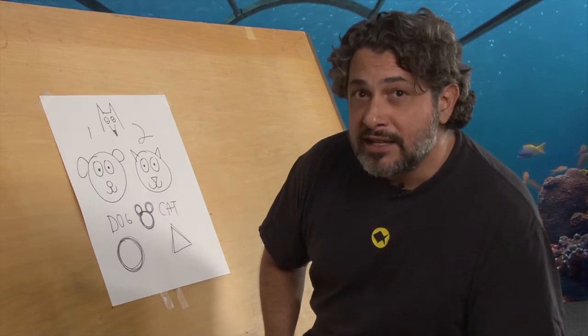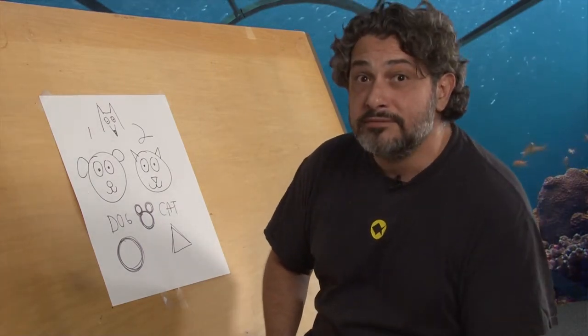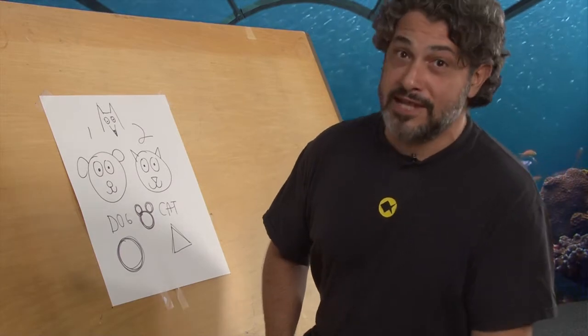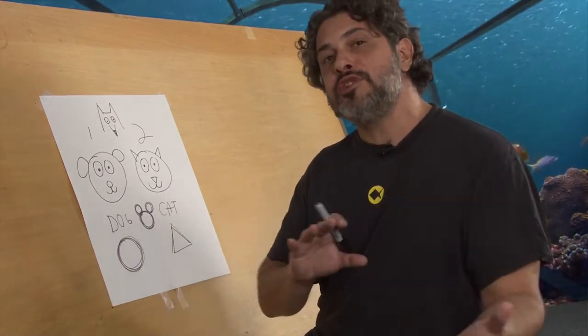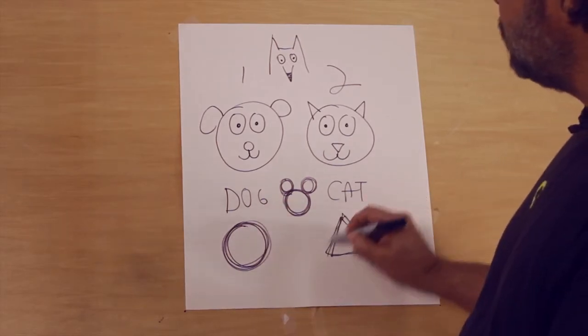Well, if you own a dog and own a cat, you might know what I'm talking about. If you leave your dog home all day and you come home to see your dog, is your dog always happy to see you? Usually. In fact, all of the time. Very, very happy to see you. When you leave your cat at home, well, when you come home, your cat's not always happy to see you. So they have different personalities. So these shapes actually match up to their personalities more.